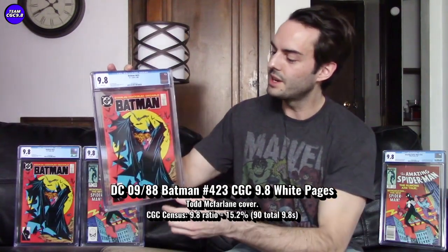Let's quickly look on the census for these. I have 2 Batman 423s in the first print, CGC 9.8. This is the Todd McFarlane Batman cover, the coolest one. It's been cover homaged a couple times too, but I always say this is like a Spawn prototype issue too, because of the cape, like the cape has a mind of its own, and how the eyes are just in the shadow. That's kind of Spawn too, and obviously McFarlane doing this.